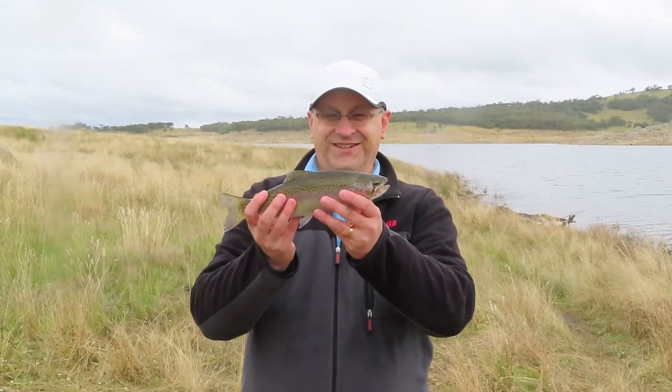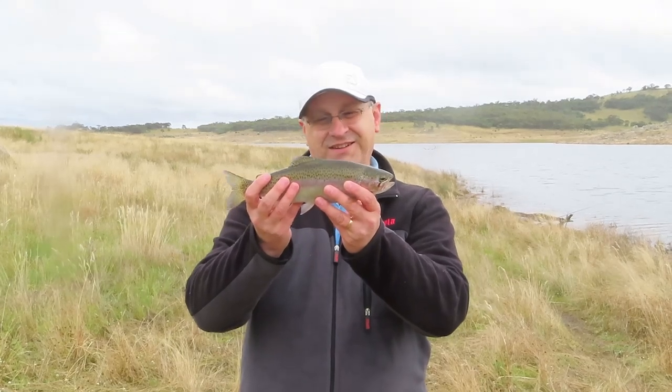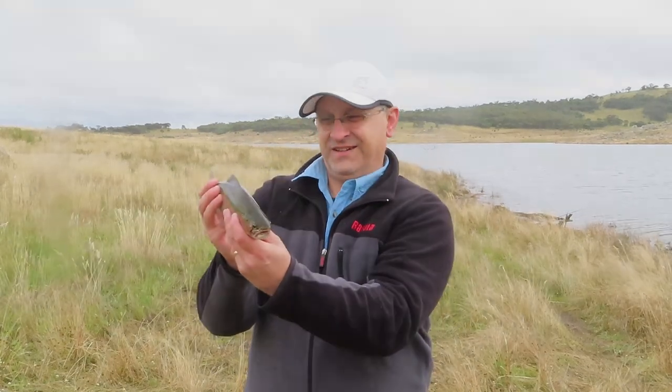Alright, here's Jimbo with our first trout of the day. Nice little fish, about 30 centimetres. He's a keeper, so we'll keep him for the smoke.